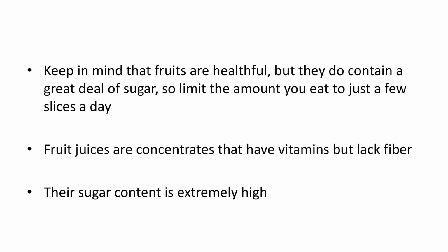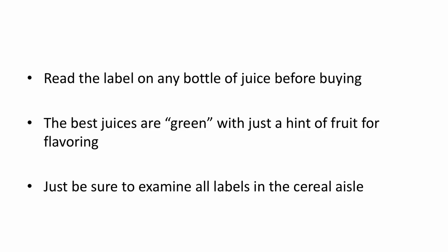Keep in mind that fruits are healthful, but they do contain a great deal of sugar, so limit the amount you eat to just a few slices a day. Fruit juices are concentrates that have vitamins but lack fiber, and their sugar content is extremely high. Read the label on any bottle of juice before buying. The best juices are green with just a hint of fruit for flavoring.